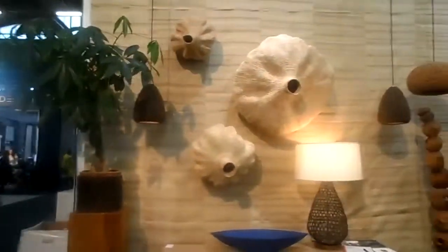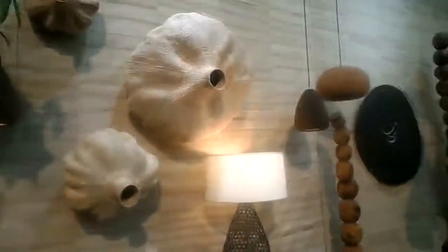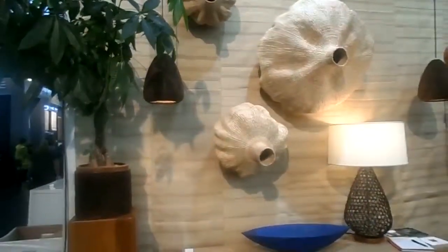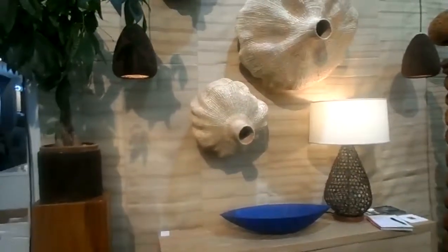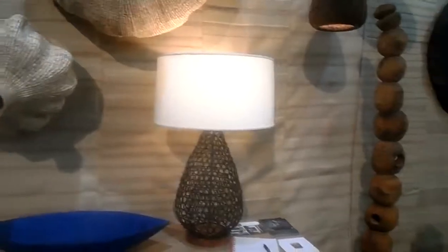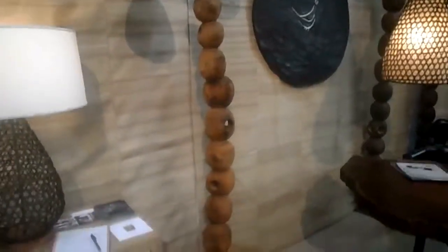So I'm here now, still at the show, but what I would like to show you is the African influence in home decor and home design. It is quite evident at the show, since I've been here since yesterday, that we're seeing African-made products that are coming out of Africa. And this particular display and design, these products are actually from the Yoruba people in Nigeria. And we're seeing that in many different designs throughout the show. We're seeing African home decor, as well as the design in interior.